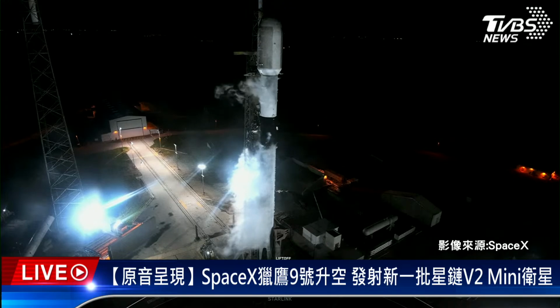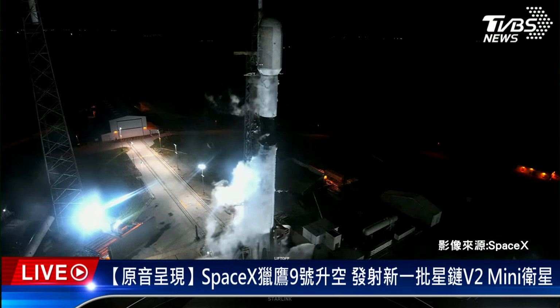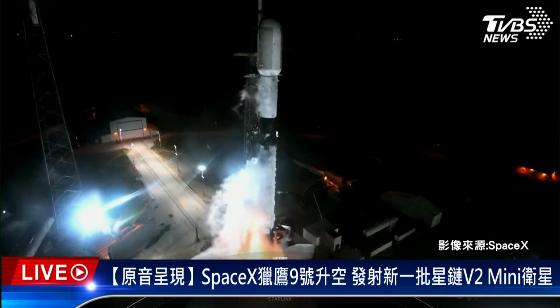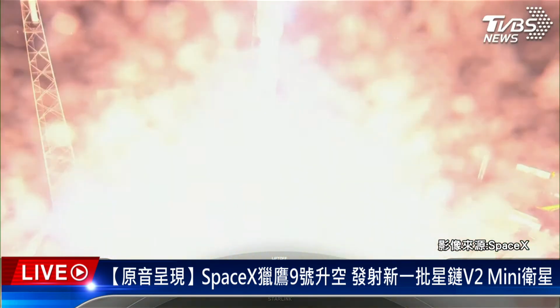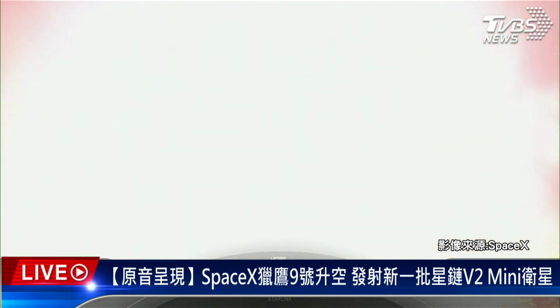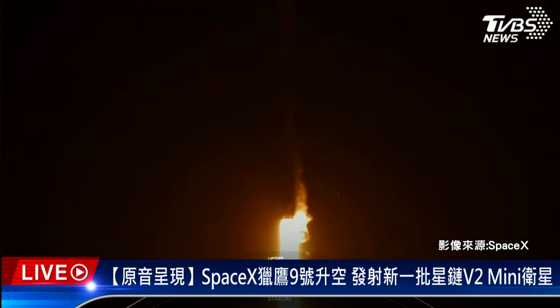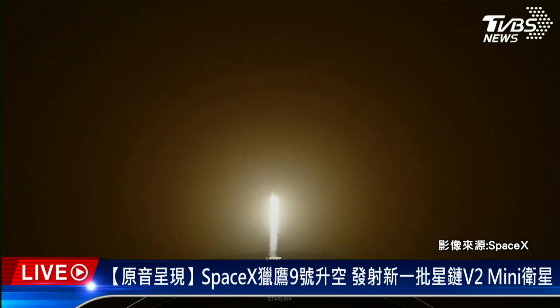T minus 10, 9, 8, 7, 6, 5, 4, 3, 2, 1. Ignition and liftoff. Go Falcon, go Starlink. Vehicle is pitching downrange. Stage 1 propulsion is nominal.